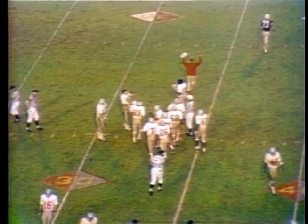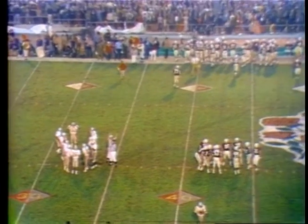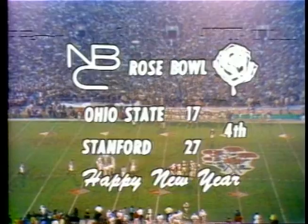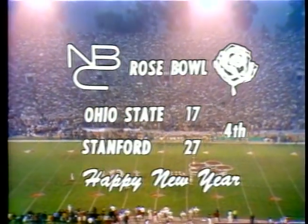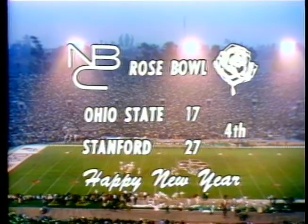Jeff Seaman in there, the middle linebacker. And Stanford stops Ohio State on the Ohio State 34. Timeout as Stanford takes over. Action will continue here at the Rose Bowl. The score, Stanford 27, Ohio State 17.